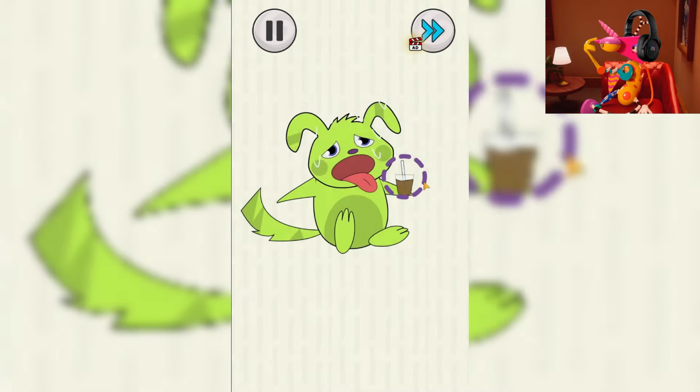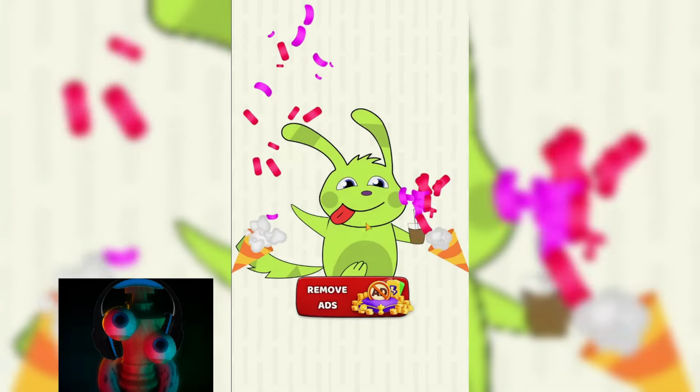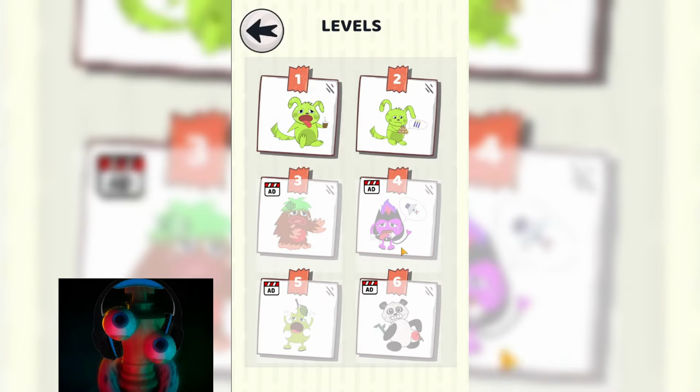Here we need to help these animals. Wait, I don't think this guy can drink this drink properly. Seriously? All we had to do was insert this straw into the glass? Jesus, my friend, you could have done that yourself. Okay, let's move on to the next level.